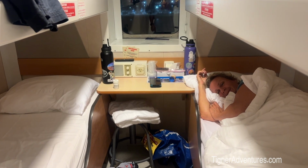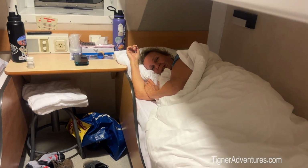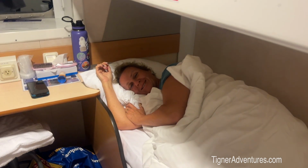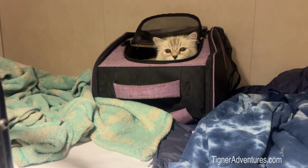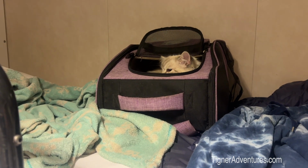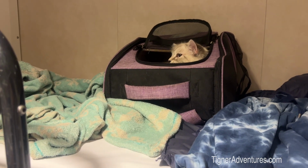We have just got to our room. Ninette's already jumped into bed. It's like 1:30 in the morning. Yeah. I'm going to bed. And then you can see Tansy's right up here. We're in a pet-friendly room. So Tansy's here with us.